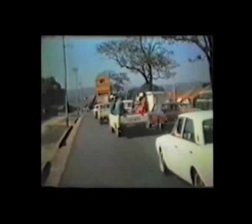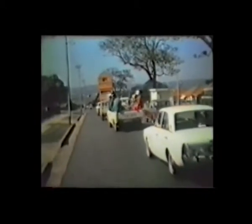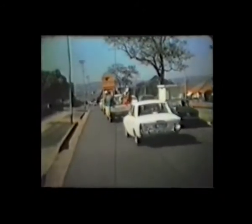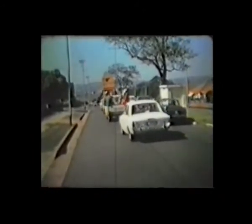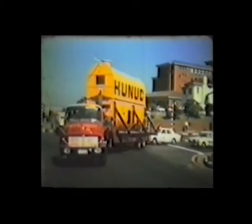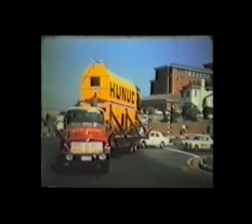Although the idea of HUNUC was now well on its way to being a reality, following it on its land-based travels still seemed somewhat unreal. Now, with less than a month to launch date, activity was at a fever pitch. We did our normal jobs during the day and worked on HUNUC at night and weekends.